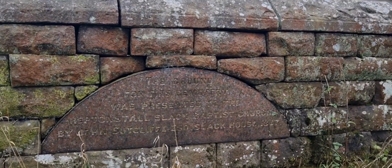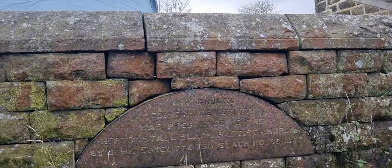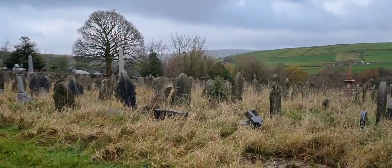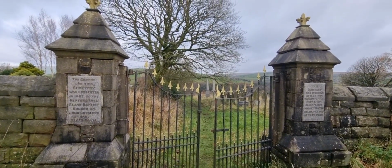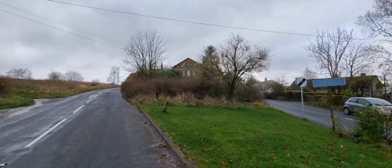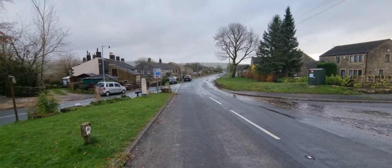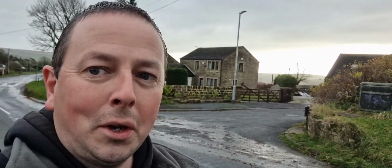Right, just on the way out here, there's a sign. The ground for this cemetery was presented to the Heptonstall Slack Baptist Church. Right, so it is the Slack graveyard then. So I think the chapel here is the chapel for the graveyard. Before we head up there, this bit here is Slack Top. The bottom end of the road is Slack Bottom. And there's a new blue plaque just appeared on one of the houses.